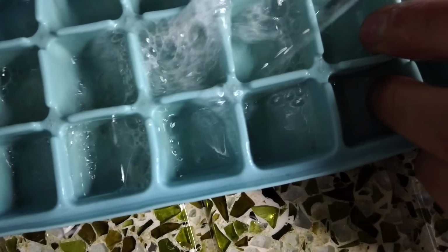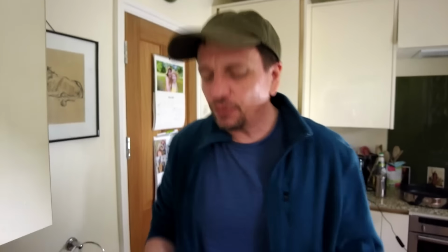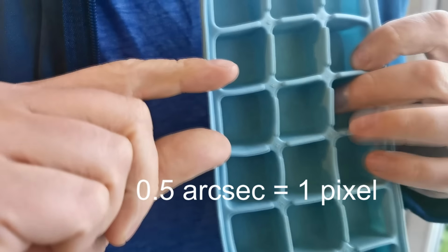My new mount though, even though it's 25 years old, is awesome. It's been professionally tuned and it only wobbles by 0.8 arcseconds. This is what happens with the new mount. It's much, much better, but it's still not perfect. And unfortunately, this mission that we're doing is so tough that actually 0.8 arcseconds isn't good enough. We really need to get our wobble down to below 0.5 arcseconds to stand a chance of matching the Kit Peak scope.